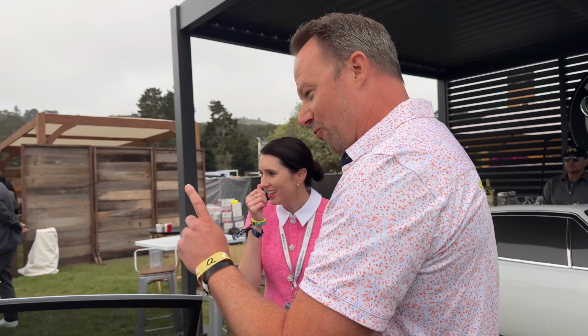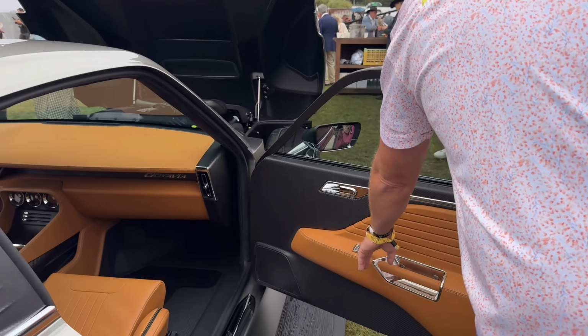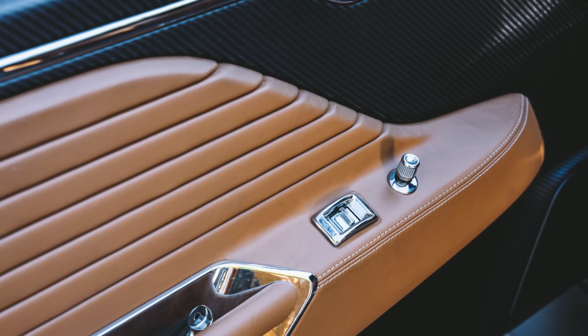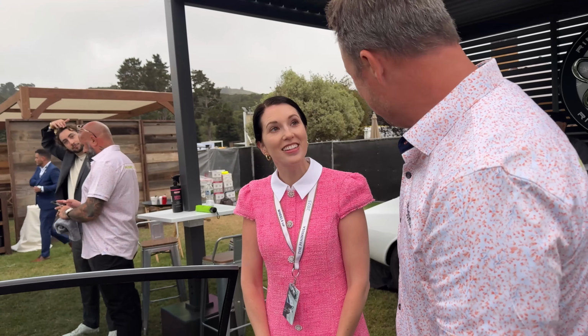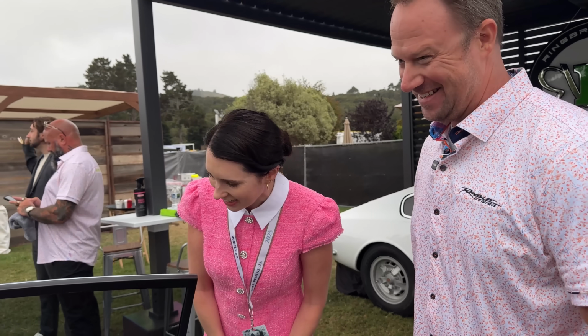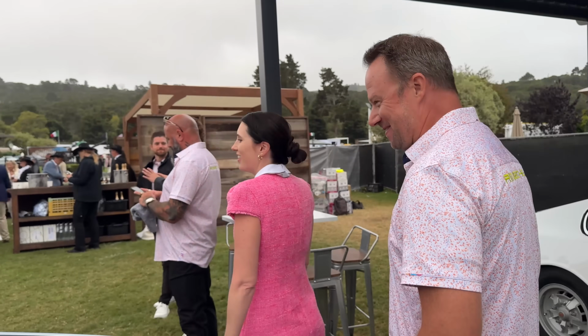There you go. Last thing on the interior that I love is the power window switch. That and the VIN tag are the only original '71 Aston parts remaining. Really? Yeah. That's so cool. Those are very nice little touches. Yes, I like it. Oh my gosh, well, that looks incredible. Congrats on that. Thank you.